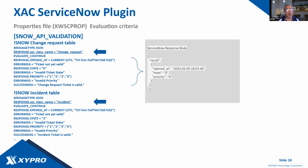Very simple. Most of these checks are string evaluations. We do some date checking, but again, it's very flexible, and we do have some documentation on the different types of checks and operations you can do with this scripting language that we implemented here. And then this is all set up in the properties file for the user interface program.